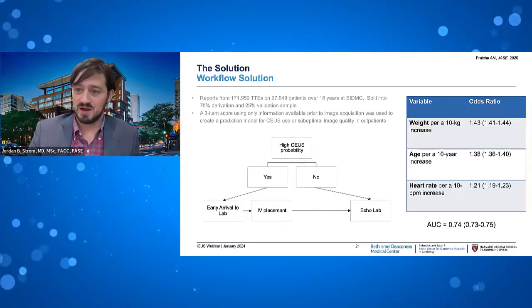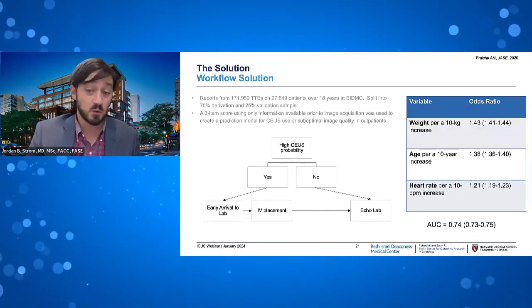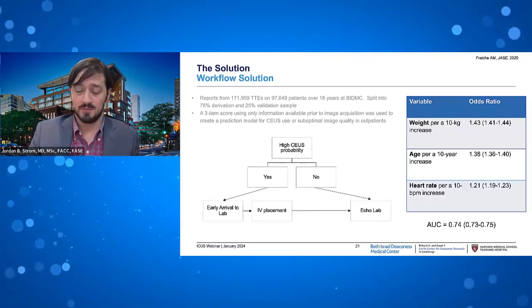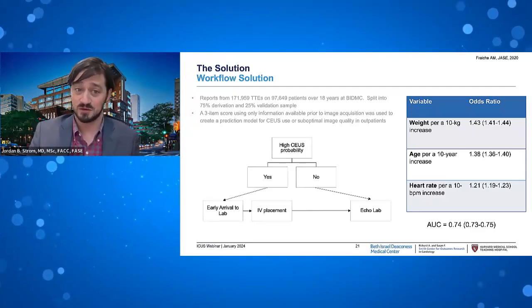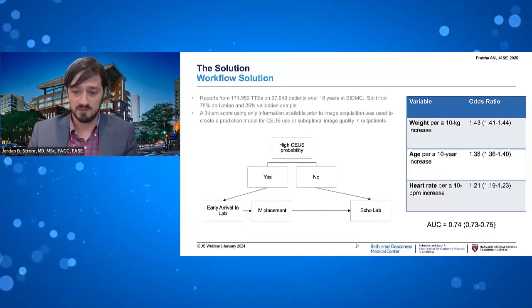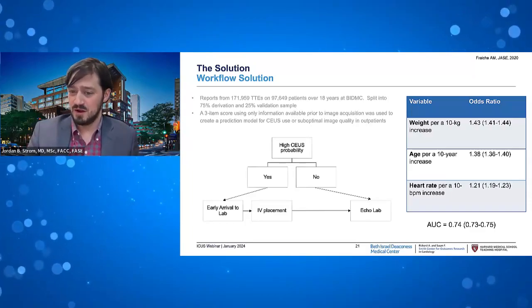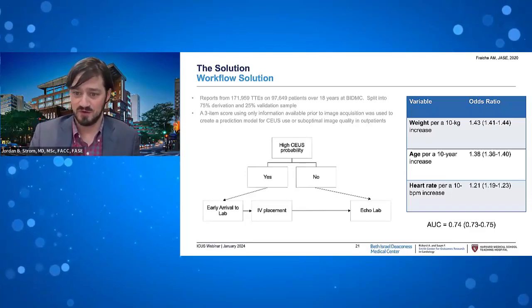And what we found was that there were 3 variables that really rose to the top as being the most important. I think weight makes a lot of sense for everybody. Adipose tissue gets in the way of ultrasound interference. That acoustic attenuation really makes it challenging to see things. More so than BMI, BSA, other measures, weight seemed to be of most relevance. Age, and then heart rate, which we think is more of a proxy for patient acuity, but in general, they seem to be all very predictive.